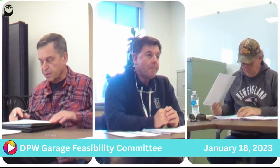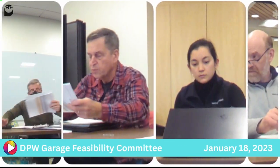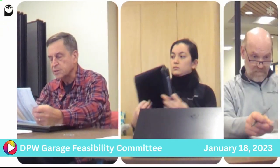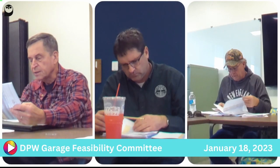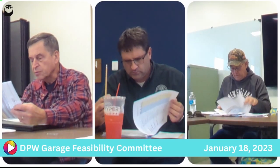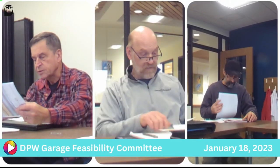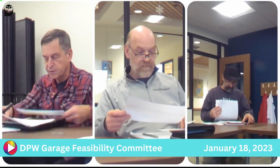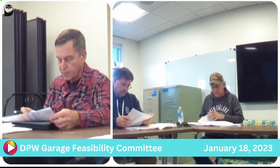Next item was to compile the ratings from the members for the various sites. We had three sites we were going to do: the combined existing sites 1 and 2, combining sites 9 and 11 on East Street, and site 6, which was the existing fire station site over in North Hadley. Sites 11 and 12.